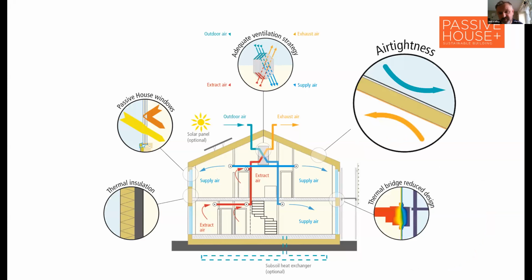Interestingly, the founder of the standard, Wolfgang Feist, maintains that the reason they set a very onerous air tightness target, it's 0.6 air changes per hour, which for reference is probably about four or five times tighter than the average new house in Ireland now, and about 20 odd times tighter than the average house built during the Celtic Tiger years. And that's not just for energy.